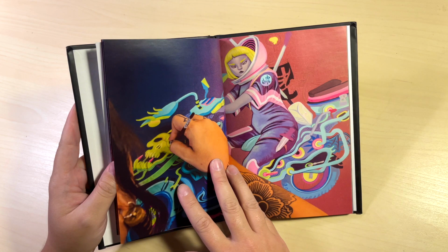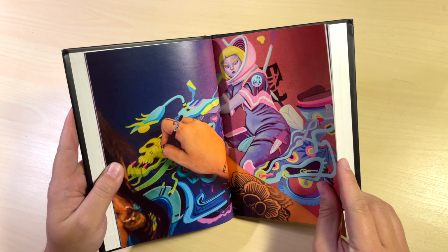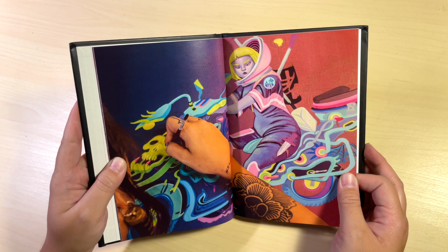I believe they mostly use acrylic and gouache for these paintings. Hopefully there's not much glare. They're a little glossy, so.